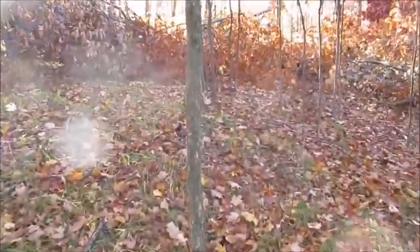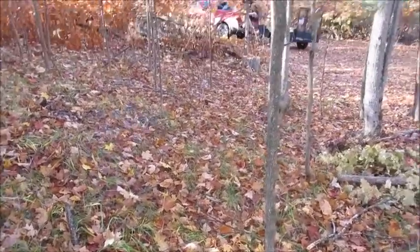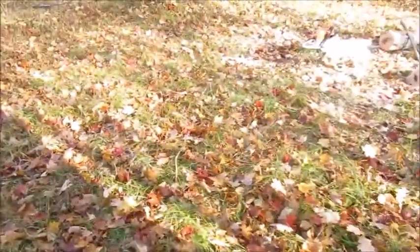You gotta watch some of these ironwoods. If you don't cut them and the tree falls on them, they can get dangerous, can knock your teeth out when you go to cut up the tree if they spring back. And we have an old dead snag here. It's pretty much rotten. Okay guys, stay tuned.